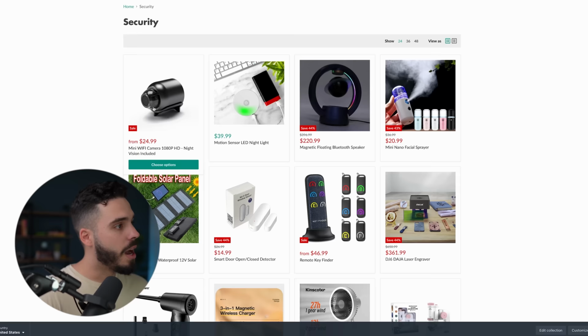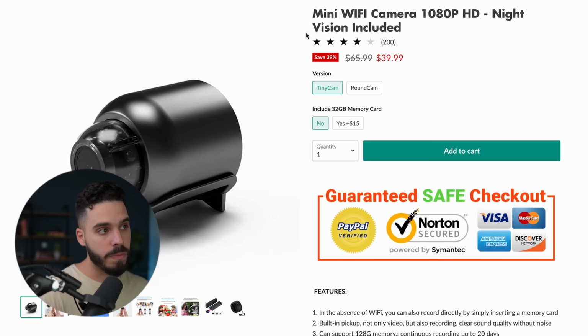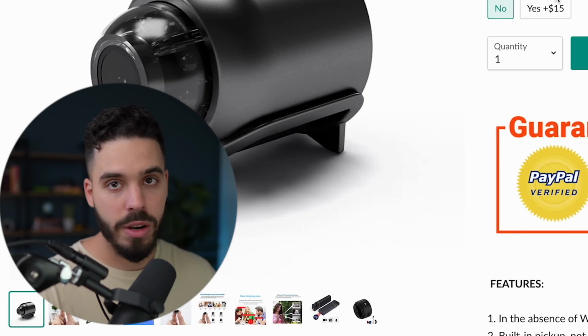And here we have the listing of the item that we're going to sell, which I already imported into the store. You see that we're going to be selling the item for $40 and we have a couple of different things in here to increase the order value and get people buying more. We have the ability for someone to include a memory card, which costs us an extra $2 and is going to cost them an extra $15.